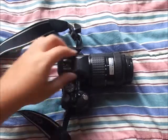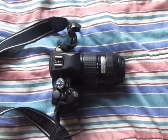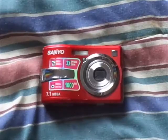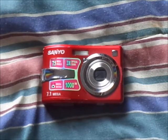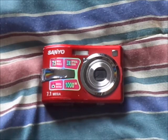It has a pop-up flash here, too, but I hardly ever use that. I like natural light better, personally, but that is my first and up until recently only DSLR camera that I ever had. Remember when I mentioned a little bit earlier about having a couple cameras? Well, this is a good example of the sort of second camera I was looking for.